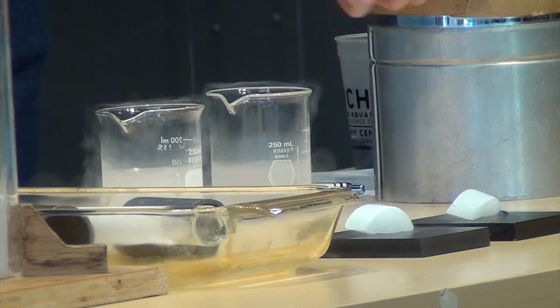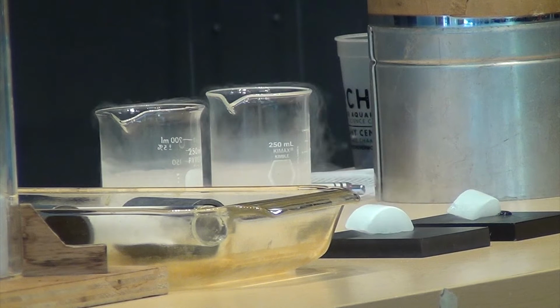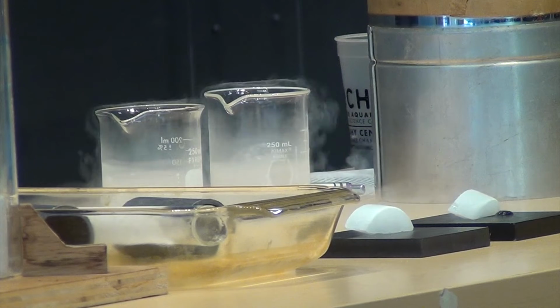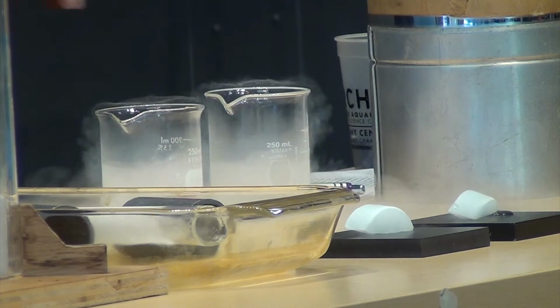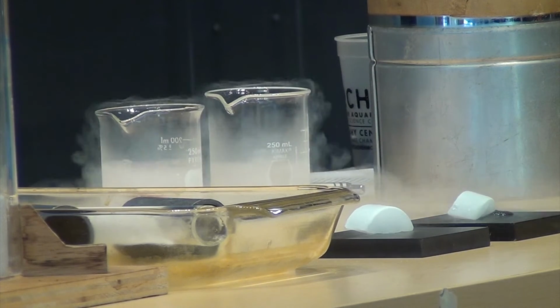And I'm going to take two objects that have been sitting at room temperature the entire time, and we'll put them in. Now I'm adding room temperature, which remember is boiling hot to liquid nitrogen. So one goes in here, and one goes in here, and we'll see how long they can make that liquid nitrogen boil.